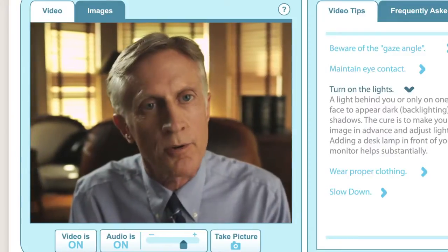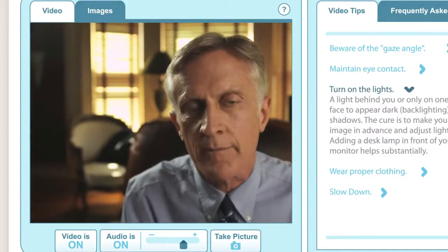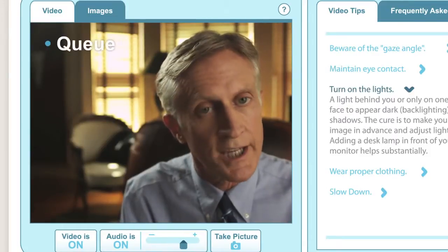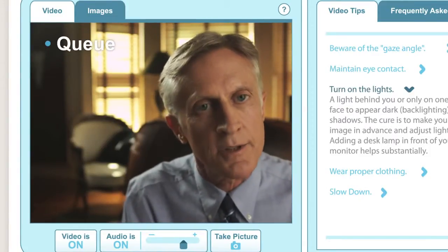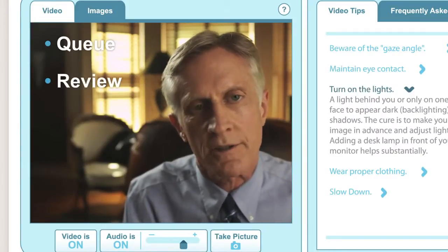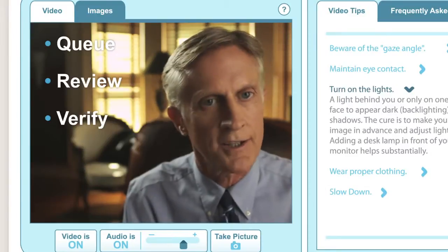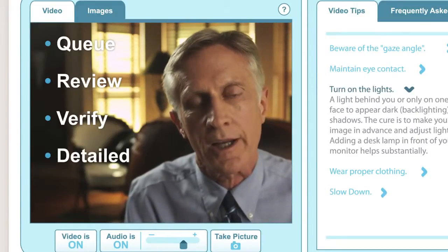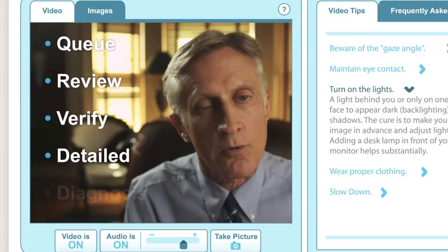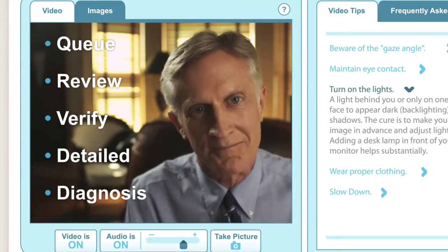Teladoc doctors go through a set methodology before every consultation like Aaron's. First, I'm notified there's a patient in the queue who is age-specific for my specialty and who lives in my state. I then review their medical record. When I call the patient, I verify who they are, and once we get started, every aspect of the consultation is detailed and properly noted. This allows me to provide the right diagnosis. As for Erin, it was a pleasure to help her feel better.